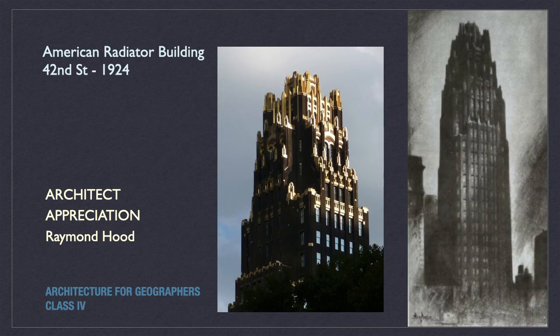While Hood was known himself as an excellent draftsman in his academic years and early career, he collaborated in this case infrequently with the notoriously famous Hugh Ferris, who was an architect, but primarily a delineator, most famous since Piranesi. Maybe we'll look at Piranesi's work later in the course. But the rendering on the right clearly indicates how this was an overall sculptural event.